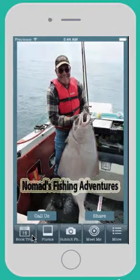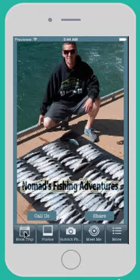Across the bottom, we have more functionality, such as here we have a book a trip function.